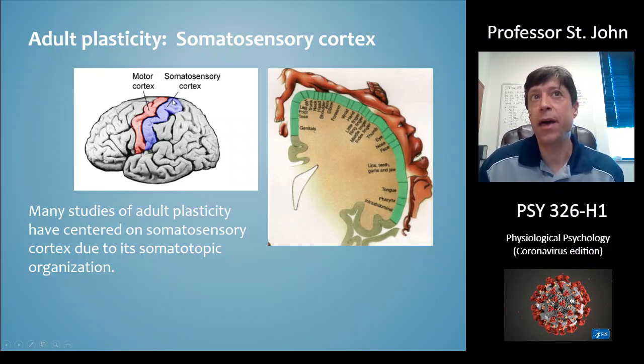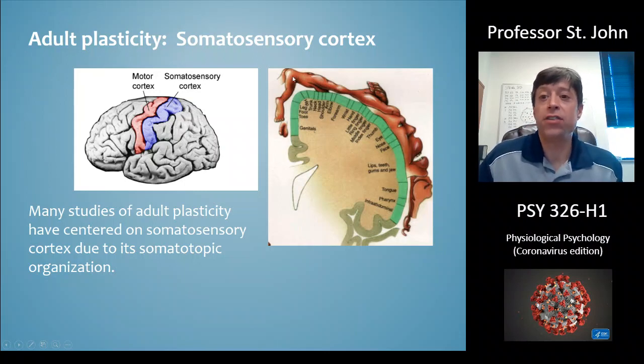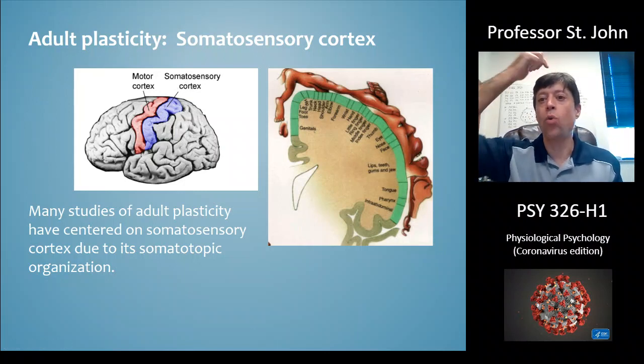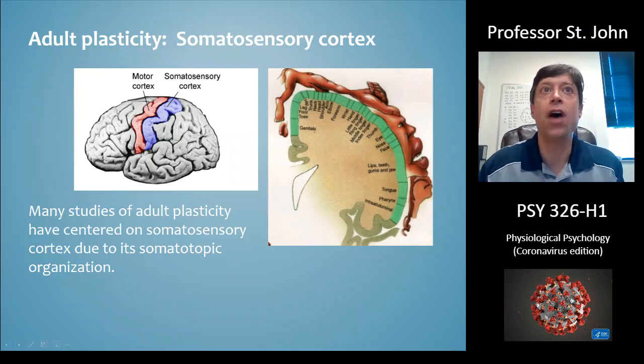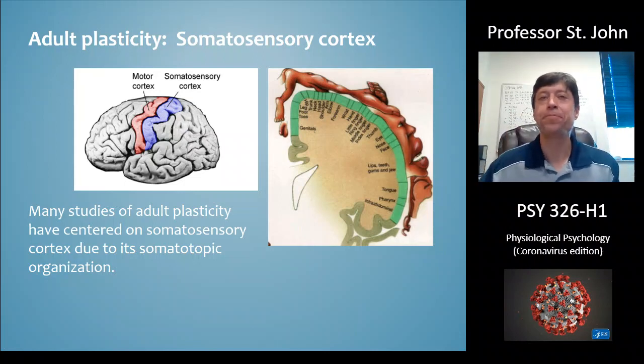Areas at the top of somatosensory cortex, the dorsal part, receive touch information from the lower limbs on the opposite side of the body. So here we're on the left side of the brain, so this region's receiving touch information from the right leg. If I touched my right leg, I could record electrical activity of neurons up in this part of somatosensory cortex. And if I stimulated that part of primary somatosensory cortex, like Penfield did in his experiments on neurosurgery patients, I would feel tingles on the skin of my right leg.